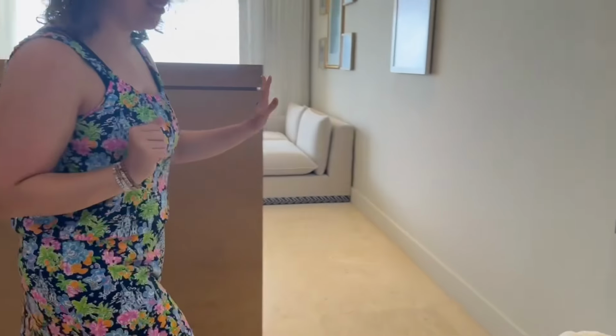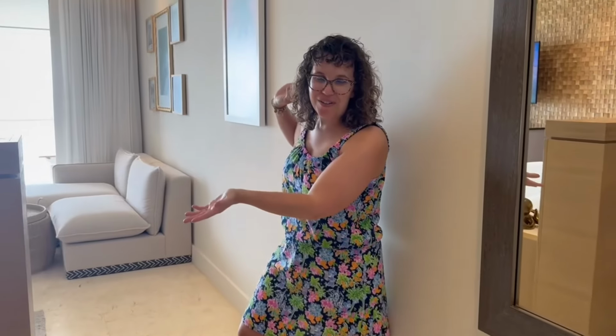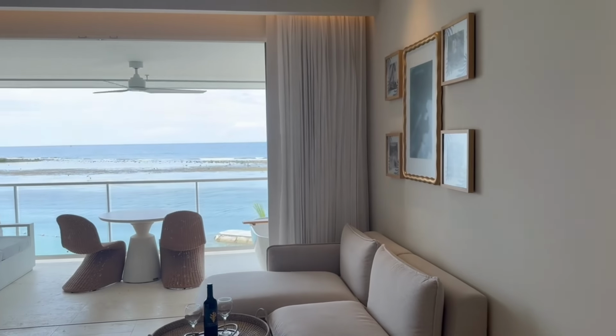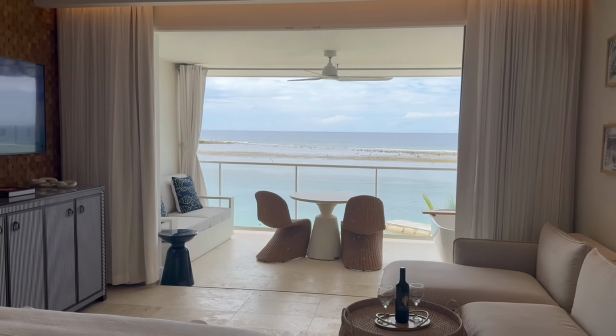Okay, now the best part of this room, you do have a beautiful view of the ocean that you literally will wake up to because your bed is facing the ocean. Yes, ocean front. Amazing, right?